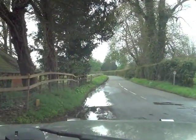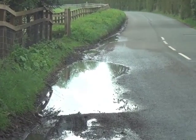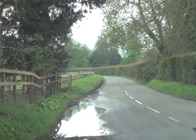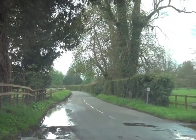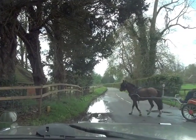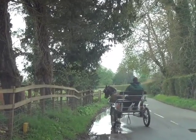There, that puddle in front of us. I don't know if the camera angle will pick it up, but the reflection. See the reflection of the tree above in the puddle? So it's not raining today. It's a bit like a mirror, like us walking over a mirror. So you can see it's not raining today, and what we're doing is just asking Jack to go in the puddle. So you can see there he's just done it.